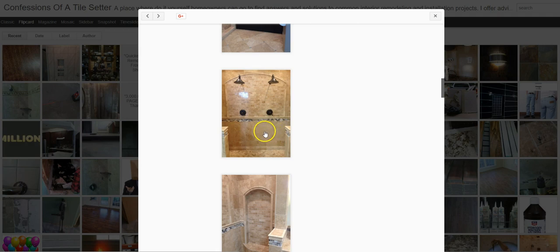I can't tell you how many times I've had to come in and rehab travertine showers because the material is so porous, and I don't care if it's honed or if it's polished. It's still a porous material, and it requires maintenance, and as I said, it's almost like taking care of car paint.